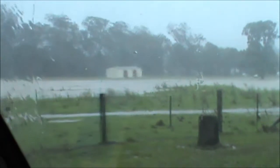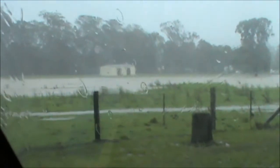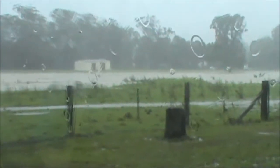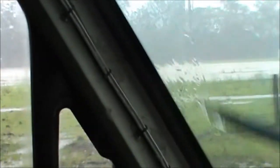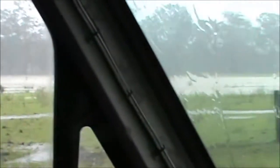Just go off to the left here. I don't know if you can see it very well in the video. That's all flat fields and paddocks. They're absolutely waterlogged. Okay, back again. This was once green field or paddock about a week ago. The rain we've had over the last 24 to 36 hours, you can see it's a sea of water. The horse there, he's pretty safe.